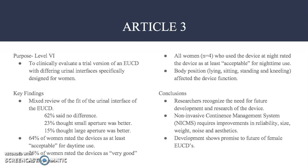1. There was a mixed review held by the participants of the study regarding the fit of the different urinal interfaces. 62% reported no difference between the 2 interfaces, whereas 23% of the females reported that the smaller aperture was better, and 15% felt that the larger aperture was better. The second key finding was that 64% of participants rated the device as at least acceptable for daytime use. Third finding, 36% of the participants rated the device as very good for daytime use.